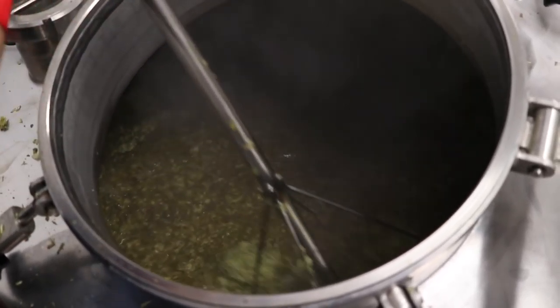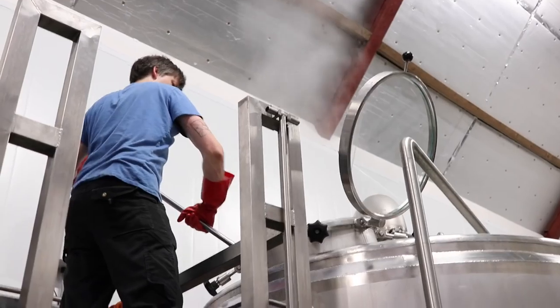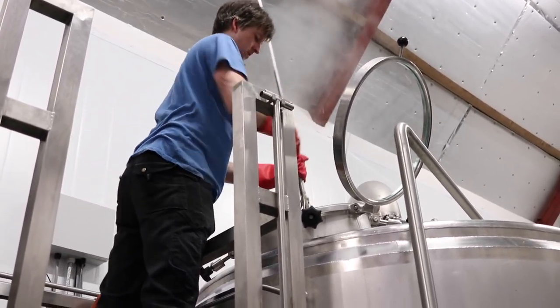Adding spices to any beer, certainly Belgian style beer, shouldn't be so that it's like, wow, that's really peppery, they put lots of pepper in that. It's not there for that. It's there for subtlety. If you can pick the spices out, you've done it wrong.